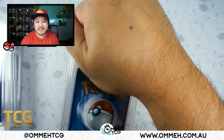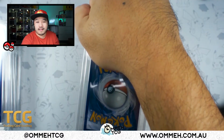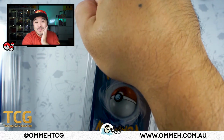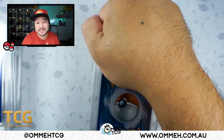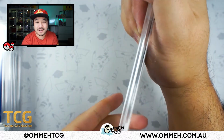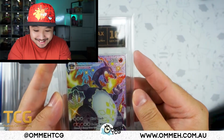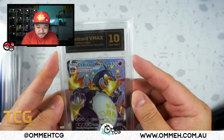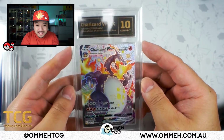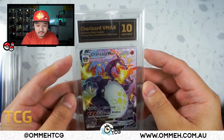So what do we have here? What is the next card? The next card. Shiny, shiny, shiny, shiny. Please be a 10. Please be a 10. It is a 10! Both the Charizards are a 10! It is a 10! Oh my god.